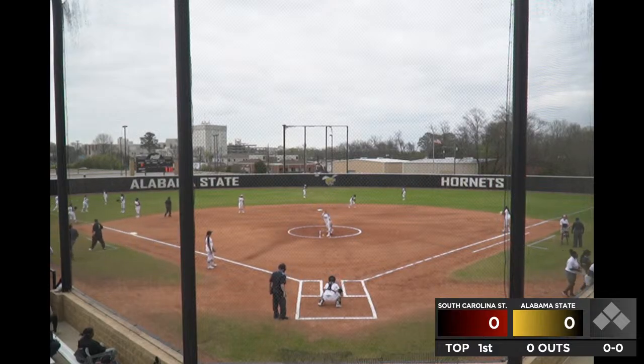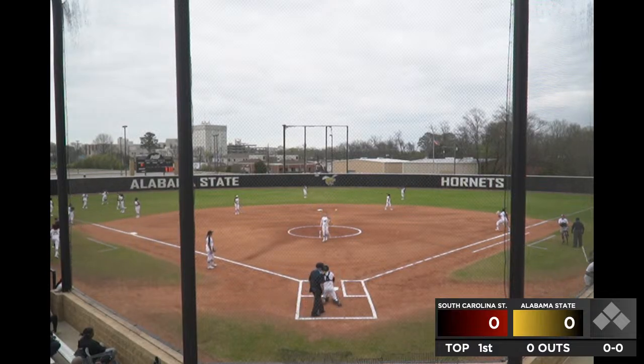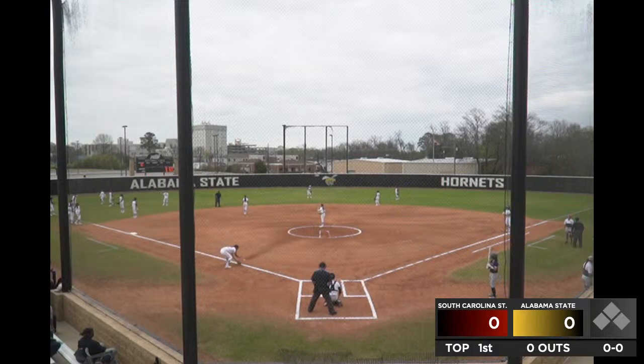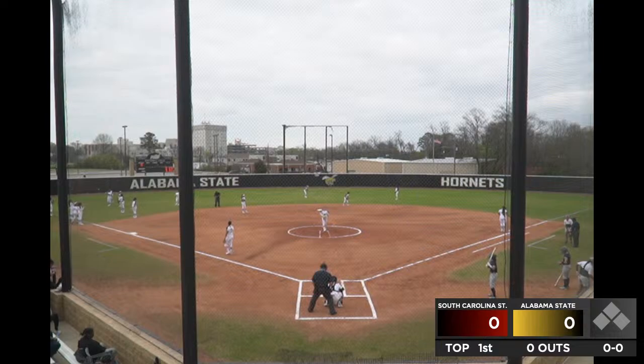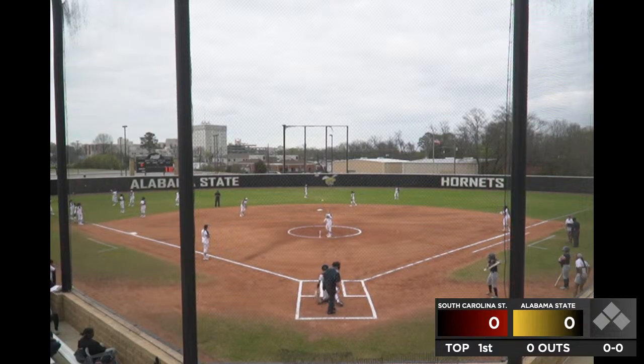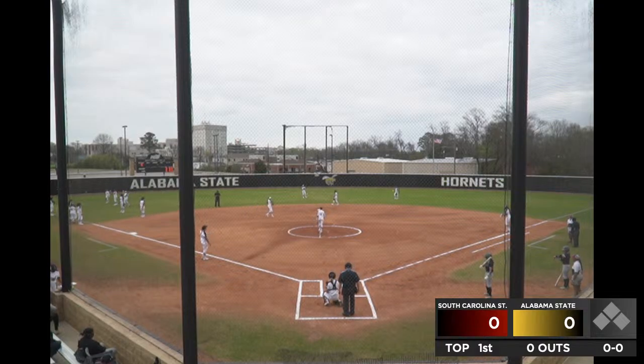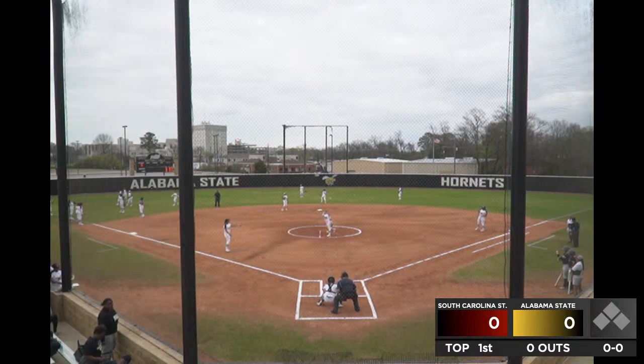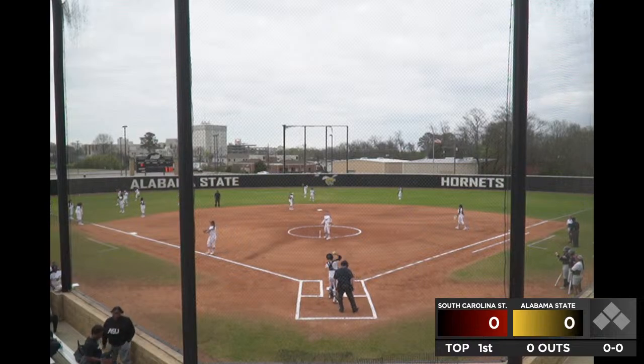And now your Alabama State Hornets, who come in 5-3 on the year. They had a big win Wednesday night in a doubleheader against Albany State. And here are our starting lineups. At left field, number 2, Madison Myers. At center field, number 1, Kendall Doremus. At right field, number 5, Alexia Denby. At designated hitter, number 27, Alex Preston.